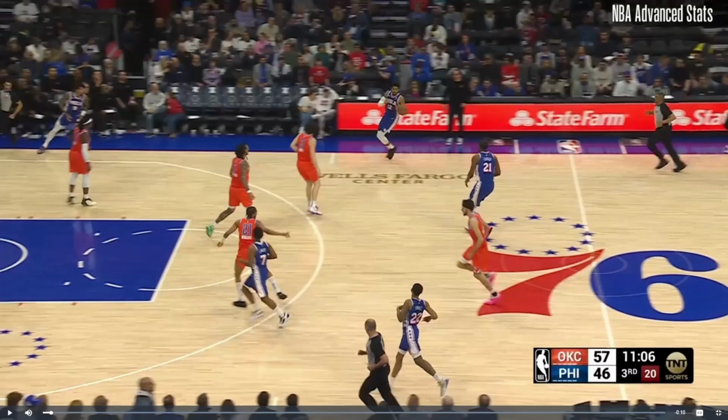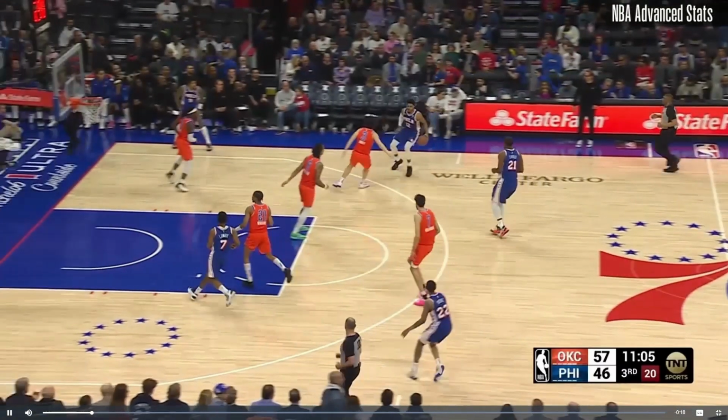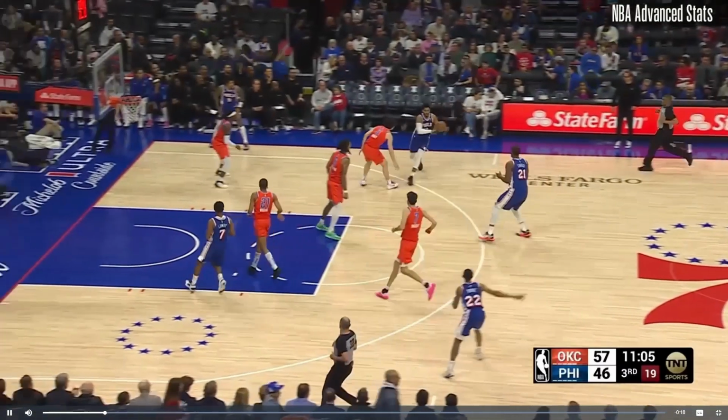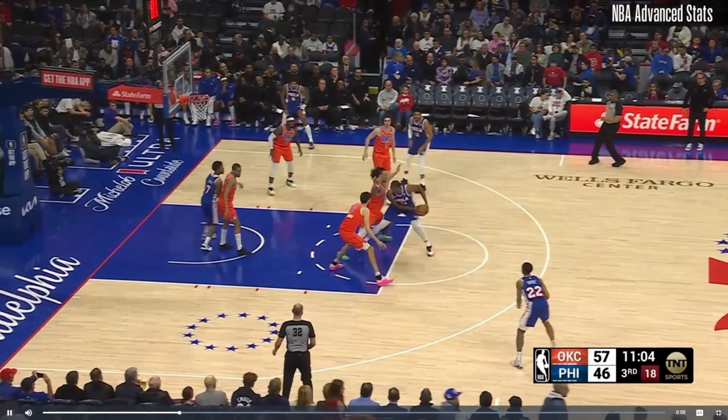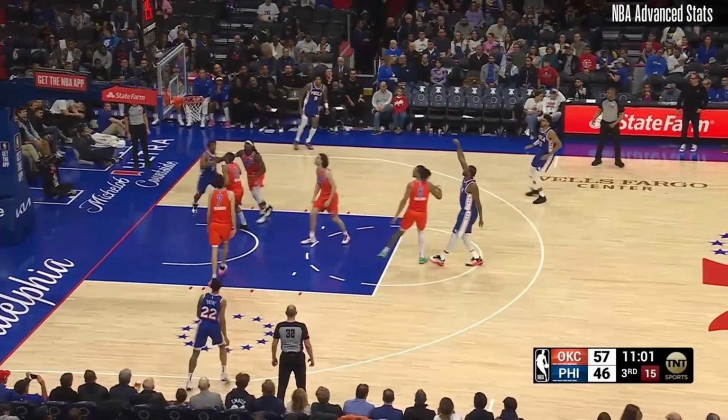So in these first few clips, I'm simply just going to showcase how dominant Embiid is in one-on-one situations. In this first clip right here, we're going to see him against the OKC Thunder on Tuesday, which was his first game back, where he catches the ball at the free throw line. And for some reason, OKC is kind of hesitant to send a double team, so they let Jalen Williams try to handle him 1-on-1, and we'll see how that goes for him. So you see he bumps him off with a little shoulder bump and hits a little step-back jumper.